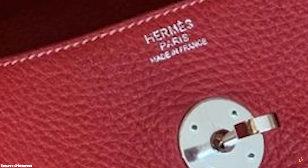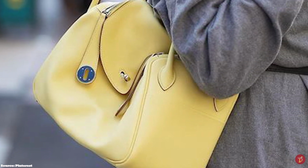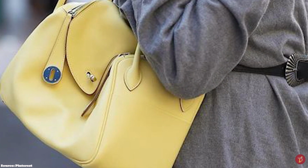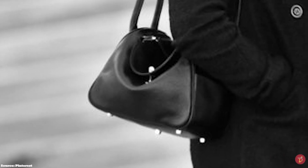Since its debut, the Lindy Bag has become a modern classic and has developed an impressive following due to its unique styling. It has become a modern Hermes staple, a signifier of Hermes's innovative prowess.